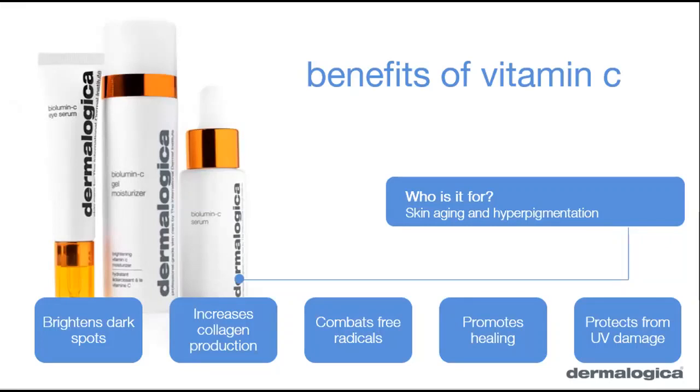It's going to combat those free radicals that come in and they might break down your collagen, your elastin, your hyaluronic acid. Because vitamin C is a naturally occurring antioxidant, you're going to get those antioxidant benefits to come in and fight that free radical damage. Next, you're going to see that your vitamin C promotes healing. That has to do, again, with your antioxidant properties as well. And your vitamin C is going to go in and help you accelerate healing in the skin.